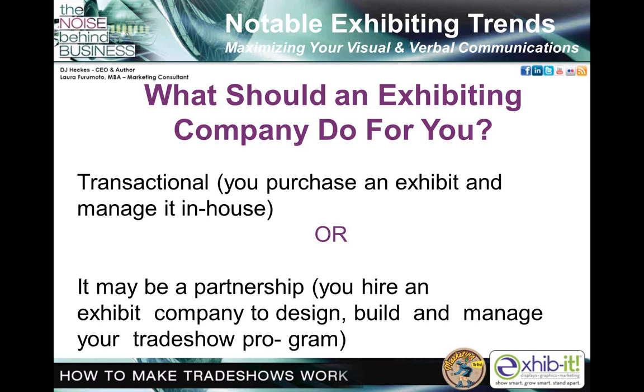So now that we've covered a lot of the pre-design information, let's move on to what you should look for in an exhibit company. There are two types of relationships you can have with an exhibit company. The first is more transactional: you purchase an exhibit and manage it in-house. Or it may be a partnership where you hire an exhibit company to design, build, and manage your trade show program. So there are a few key decisions that will influence that relationship. And these are things to think about.